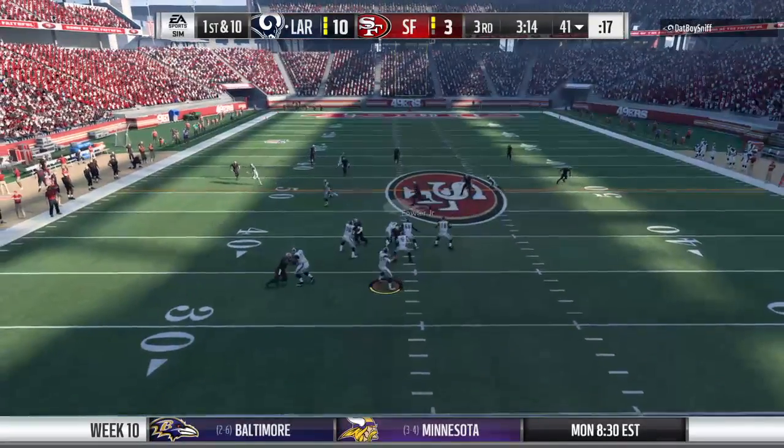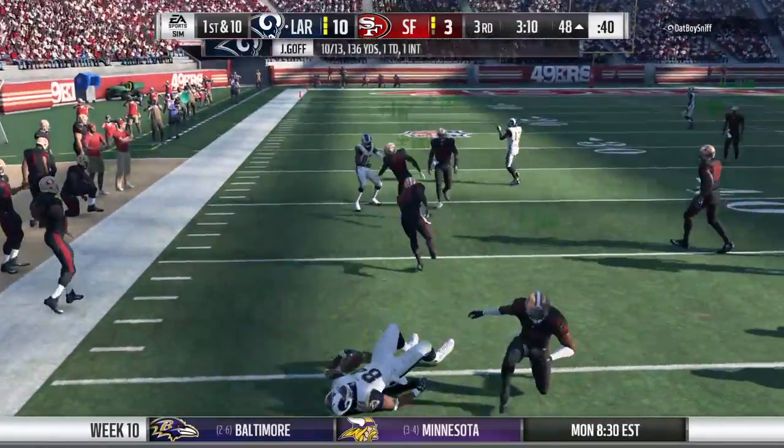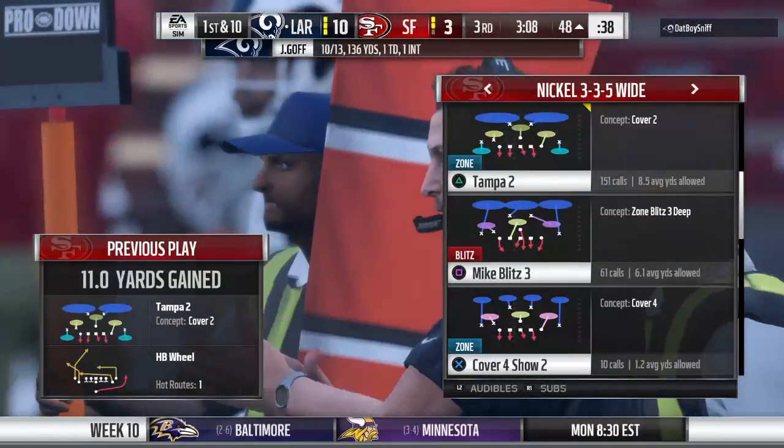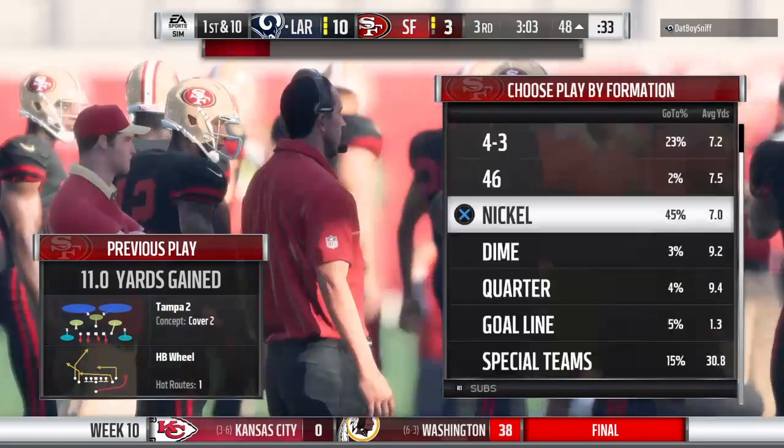Back to throw, Goff. Looking left side, he's got it, complete. And he'll be taken down, but not before he gets into enemy territory. 11 more yards that go around, a first.